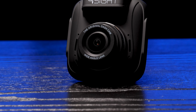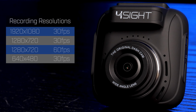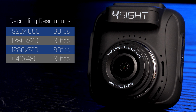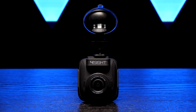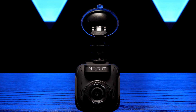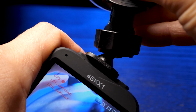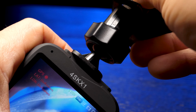The X1 has multiple recording options, including full 1080p HD at 30 frames per second, 720p HD at 30 frames per second or 60 frames per second, and 480 at 30 frames per second. The mount is a suction cup, which I always prefer to adhesive mounts. It may not have as strong of a hold as an adhesive, but suction cups are easy to move around or change cars with and won't leave residue all over your windshield.